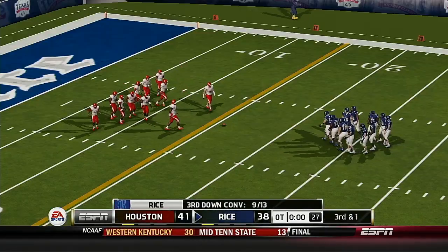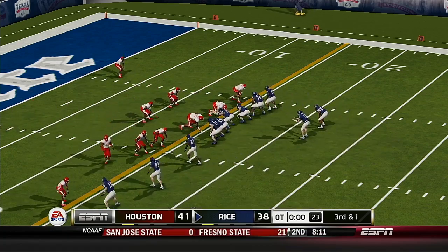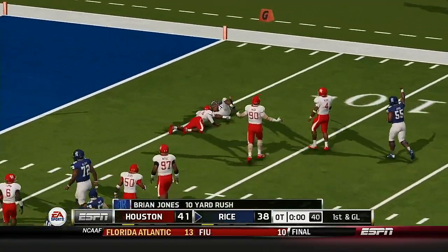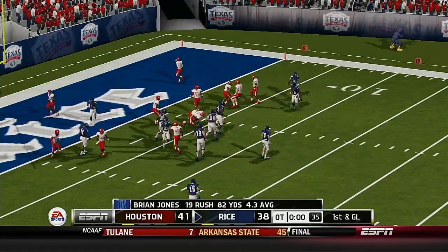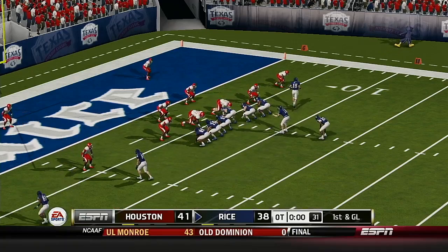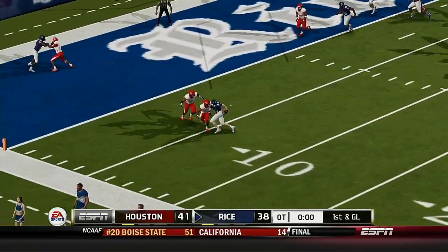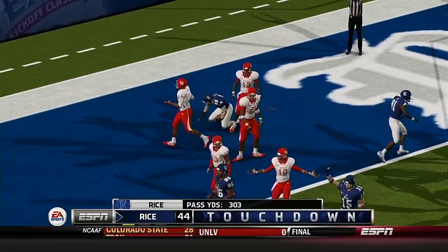Short yardage situation here. It's 3rd and 1. He's into the open field. Big play there, and now they're looking at 1st and goal. That makes it 1st and goal. Fires quickly, and he's got his man. This one is over.